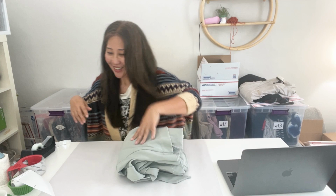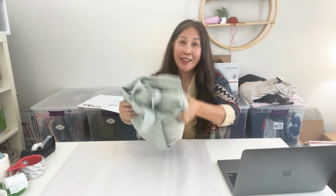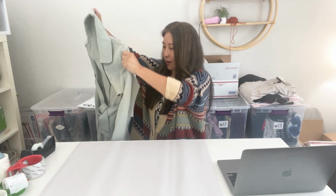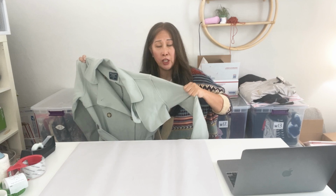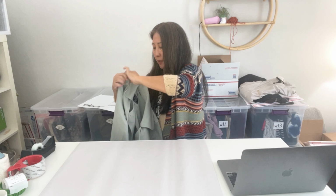Last eBay sale. Is this trench coat? It's actually Abercrombie and Fitch. Really, really nice trench coat. I really like this one a lot. I love this color. I don't know if you would call this a very light sage green. Very pretty. And the fabric is almost like a microfiber, and it's very stretchy. This jacket actually is unlined. So I think it's a really great, stylish coat or jacket.